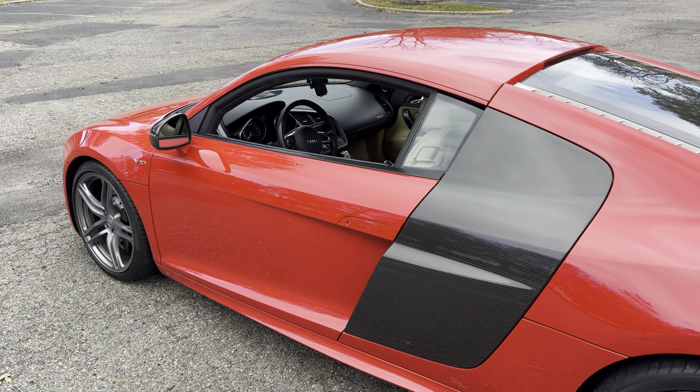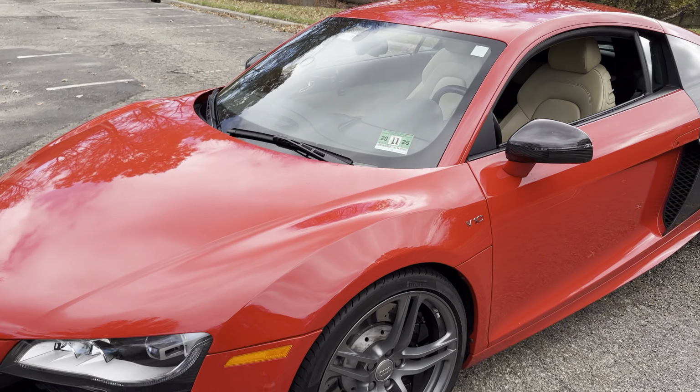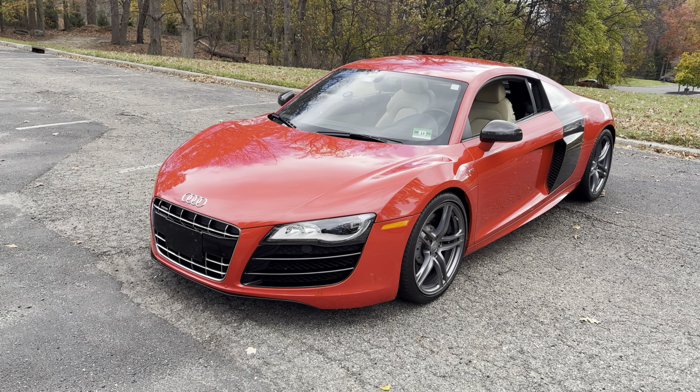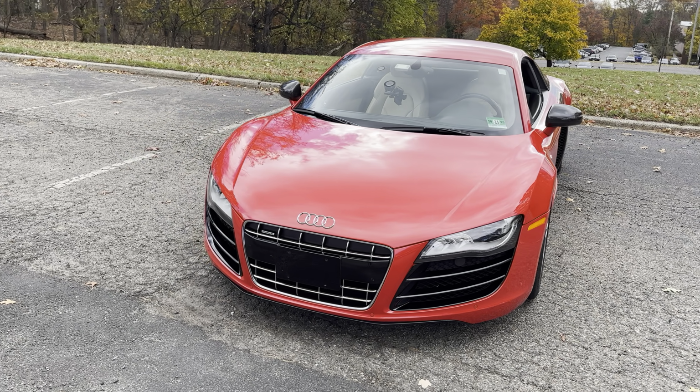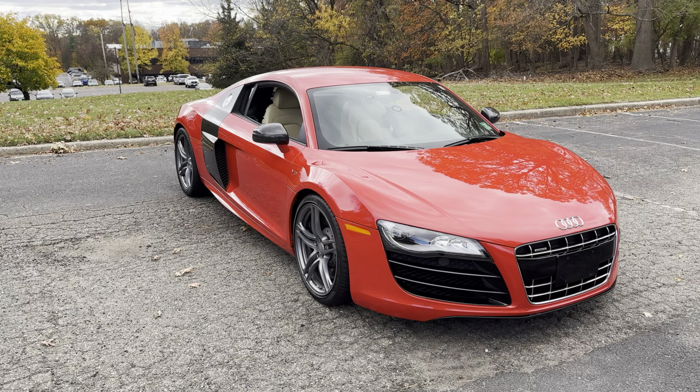So what can I tell you about this car? Well, I always wanted one. I always wanted a V10 and a manual. I just love these cars since they came out. I think they are better looking than the next gen, even though the next gen is faster with the dual clutch transmission.